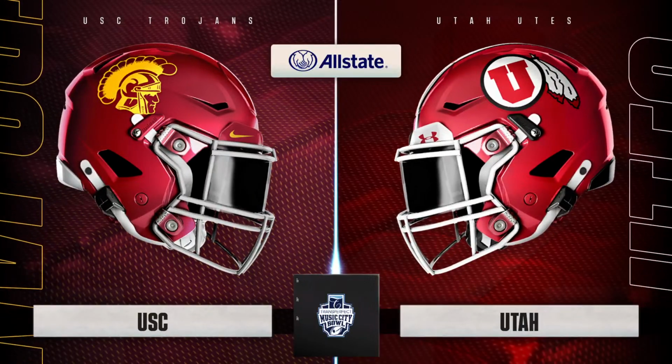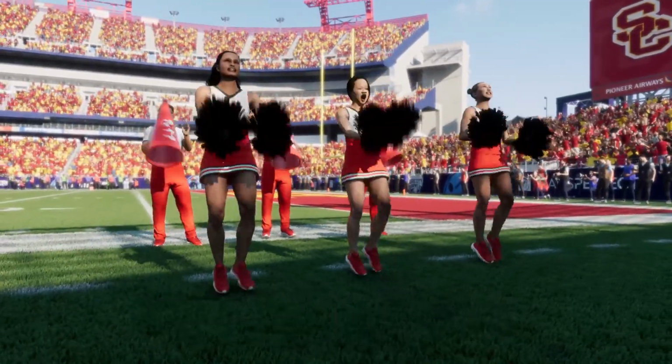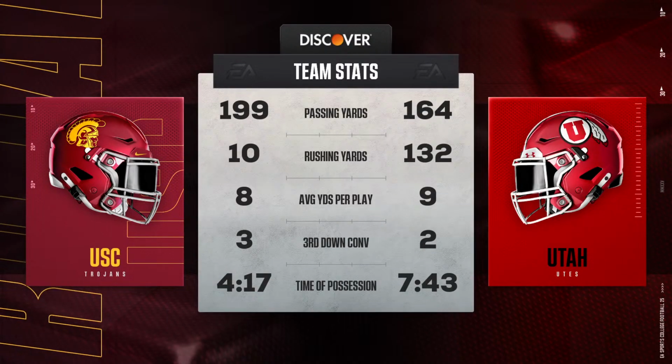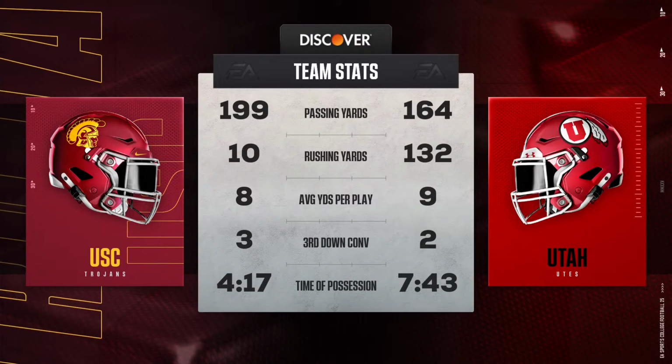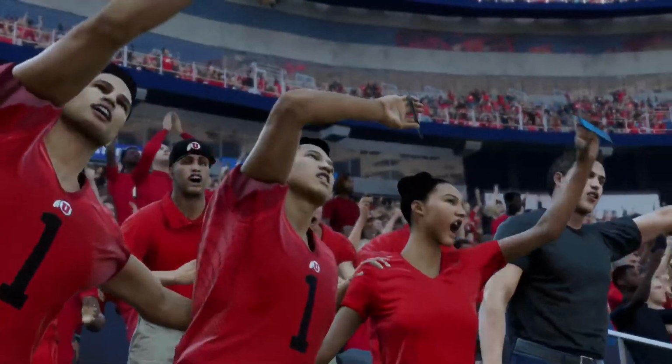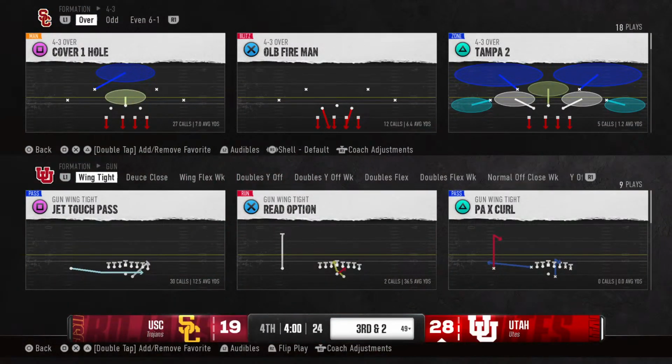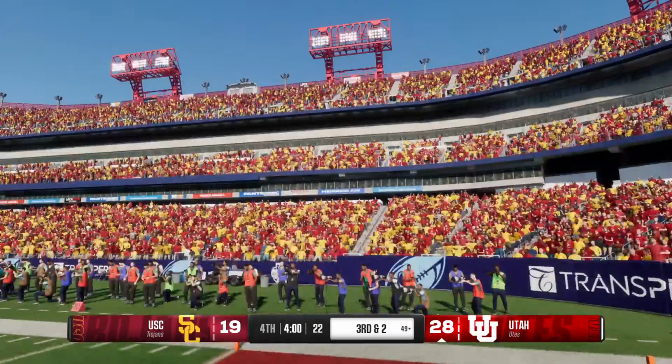Guys, that's the end of the quarter, and Utah has the lead here. 3 quarters are in the books. Time becomes a factor both in trying to hold the lead or cut into it as we take a look at the stats. 1 more period to go to see who can make the winning plays and come home with the victory.